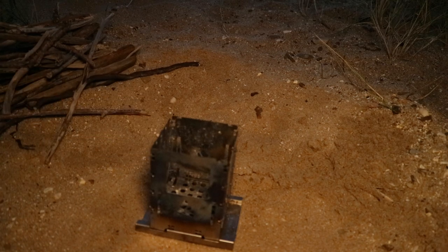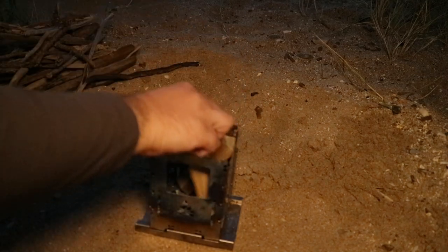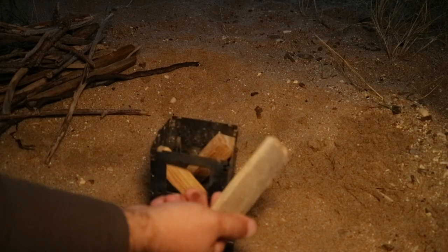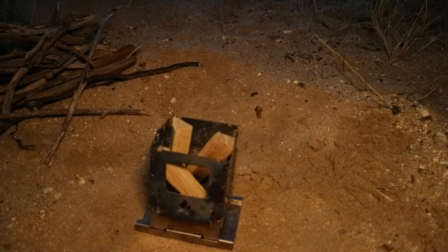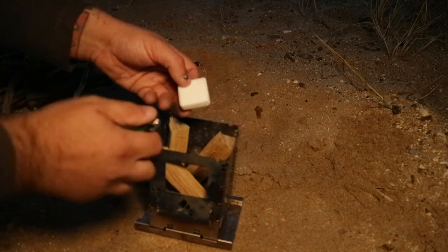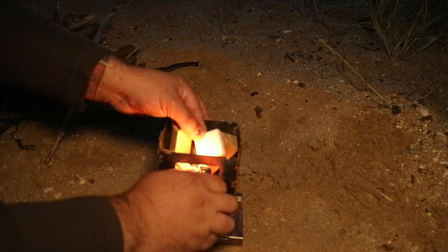As well as the wood I've collected, I've got a few bits from home. It's a robinia that I sometimes use, so it's a nice hardwood. To start it off, I've just got a hexie block. Quick and easy.